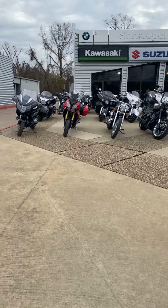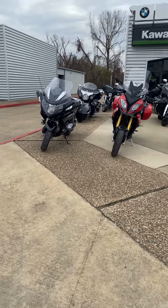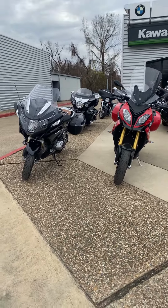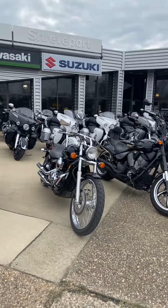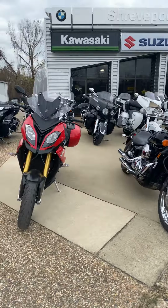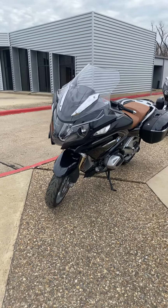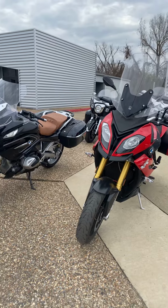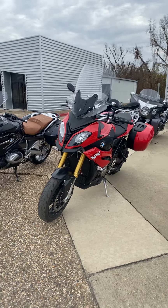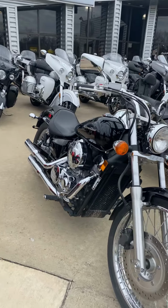Now here to the pre-owned lot. We've been scooping up bikes all winter. We want to get geared up, ready to roll for the riding season. We have so much inventory. We're ready to get some deals done and get you on the road so you can go to these events that are about to start popping up here soon. BMW RT 1250, S1000 XR Dual Sport. Honda Shadow 750 with Vance and Hines pipes.